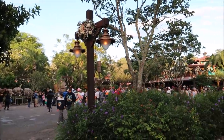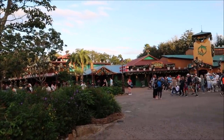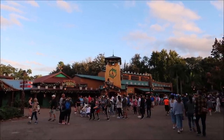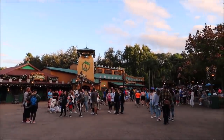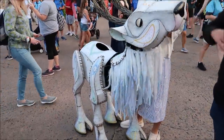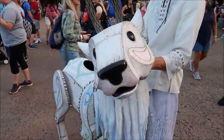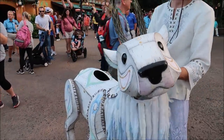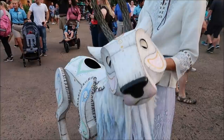But as for now, we made our way back out to Discovery Island just so that we can see a little bit more of the lights and a little bit more of the atmosphere with the puppets just roaming about. My first time seeing this little guy. Wow, adorable. Fantastic. Oh, I think you like compliments. Yeah.